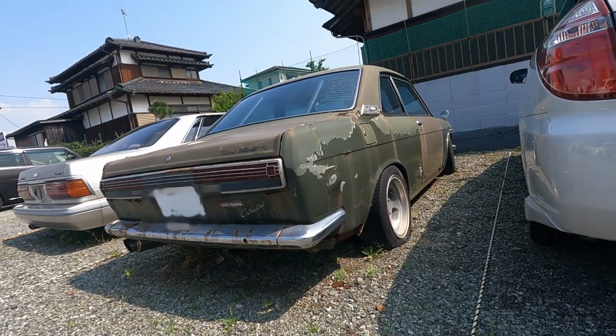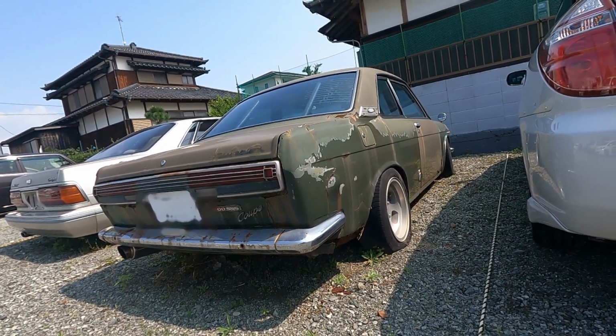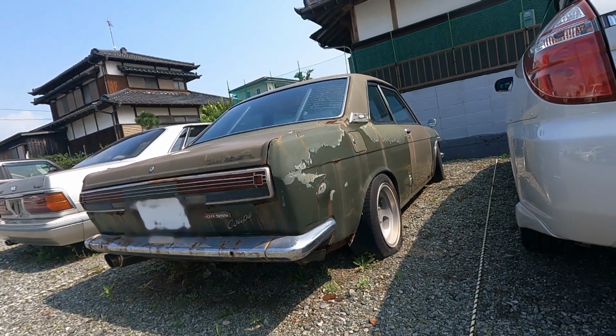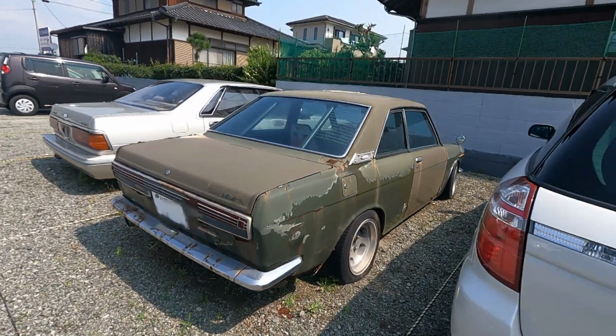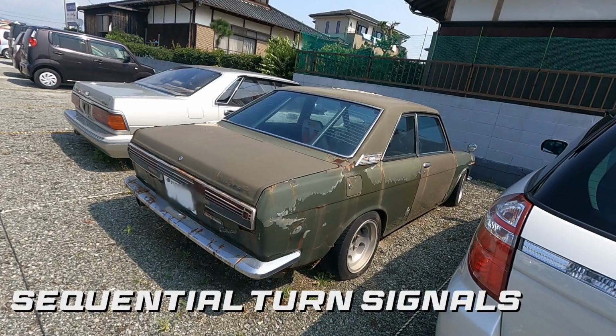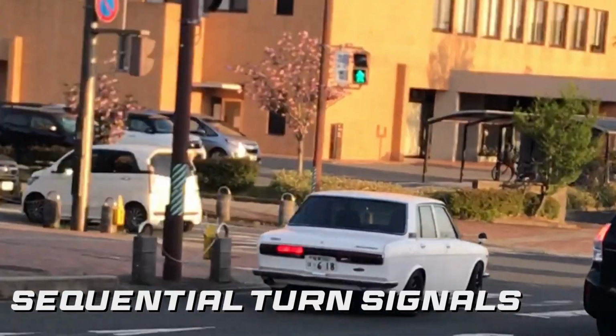And these full width tail lights are absolutely gorgeous. Now, these should only be found on the coupes, the two doors, of course. Now in America there was the two-door sedan. I'm not sure what the taillight setup was there. However, full width JDM two-door coupe had these taillights, sequential. And I have seen these fitted to a sedan. Check this out. Just down the road from my house.